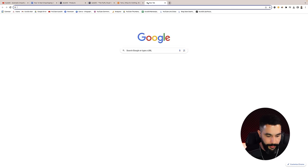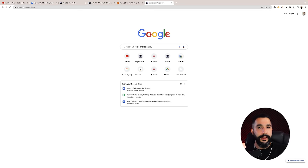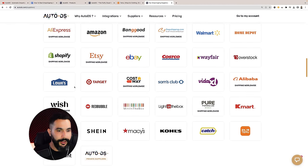So there's a few ways to add products to your stores. I'm not going to go through all of them now, but you can easily just head over to autods.com/suppliers, see what suppliers you can work with, what suppliers you can automate your business with. This is going to give you your first indication. So let's say, for example, I'm going to choose Temu.